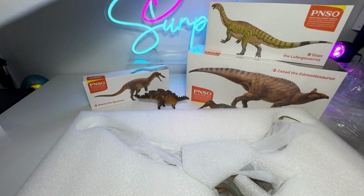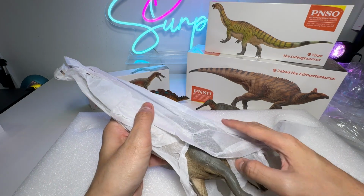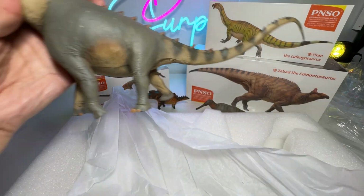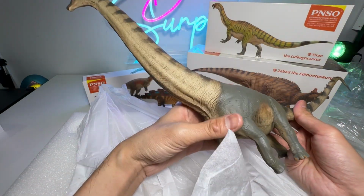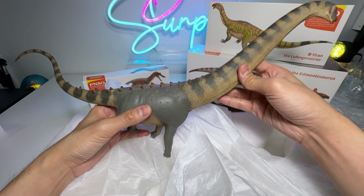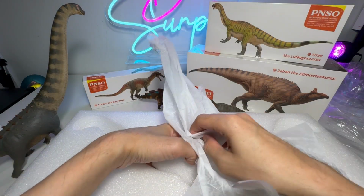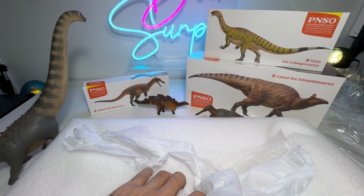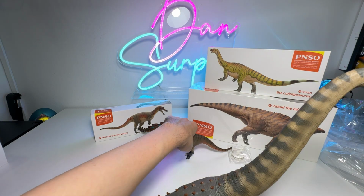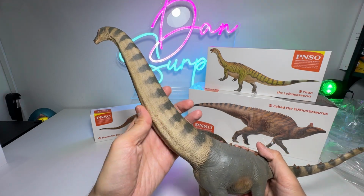Alright, it is a nice foam box. Okay, that is a relief because I feel this can still fit into my shelf at level 3 gallery. This is a beautiful Almosaurus. This is gorgeous. My favorite one so far. Well done, PSNO. This is really, really beautiful. When I took this out, I was like, wow, gorgeous. Really, really gorgeous. I love this. Okay, this is my favorite one so far. Really, really beautiful.